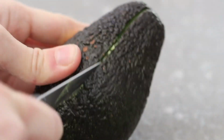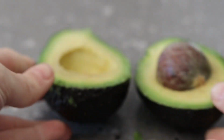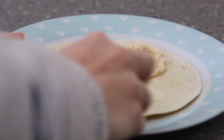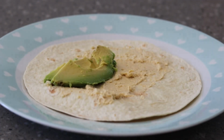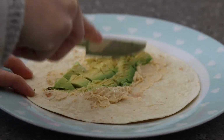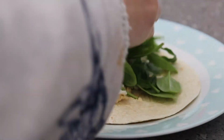At lunchtime, I decided to make some wraps with the leftover wraps from the fajitas the night before, so look at that avocado, it was absolutely perfect. I mean, oh my god. Had that with some hummus again, because I put hummus in pretty much everything. A little bit of the avocado, I ended up using half, and I had 2 wraps all together, so a quarter in each, some salsa, some vegan cheese, some spinach, and I think that was it.